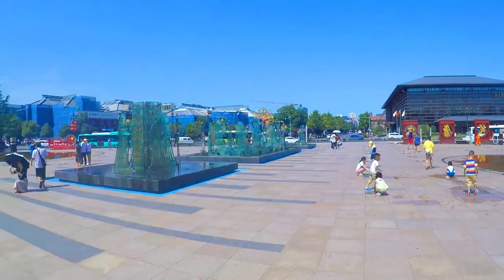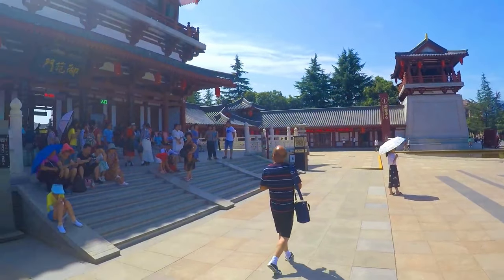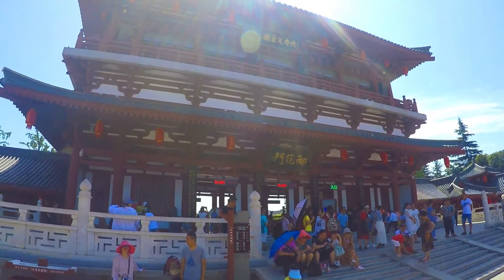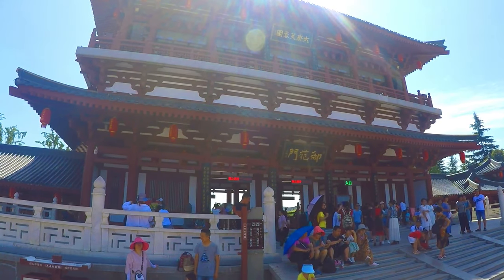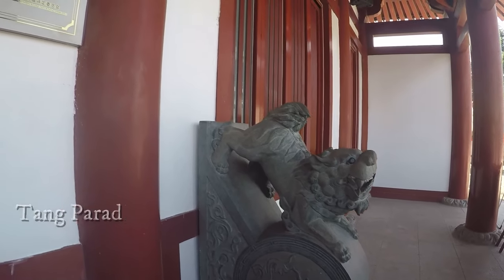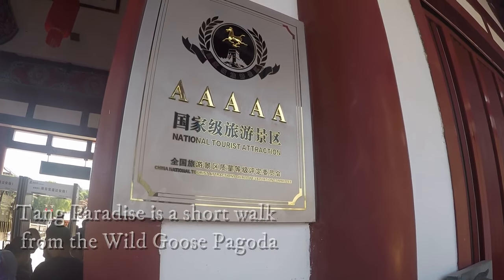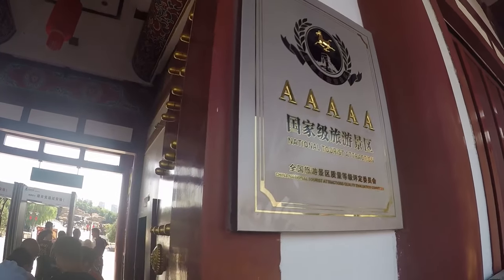Really loving this city so far, it's amazing. We're about to go into an area or a garden called Tang Paradise. So let's go in and see what there is to offer. So apparently this is a 5A rated national Chinese tourist attraction.